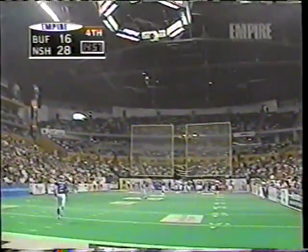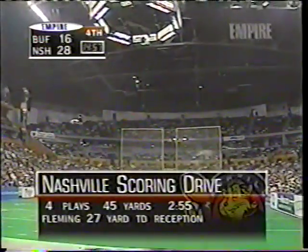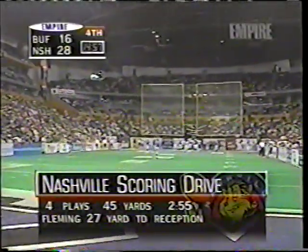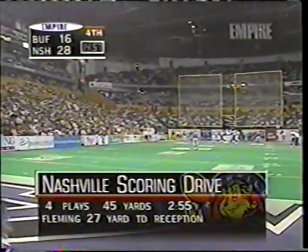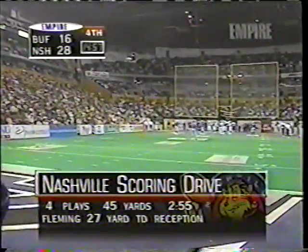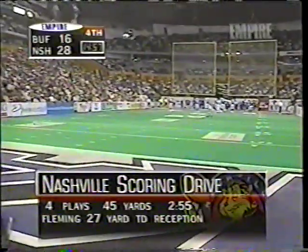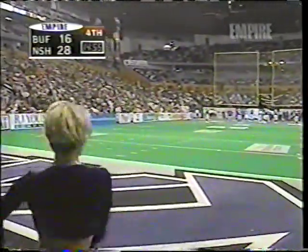Now that means that Kevin Mason has his work cut out for him again. He's going to have to find a way to get points on the board here. And you still have plenty of time, though. You do have plenty of time, but you've got to answer with every possession here in the fourth quarter. Buffalo cannot afford to let Nashville lengthen its lead at this point of the game.